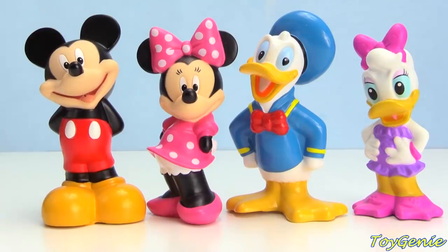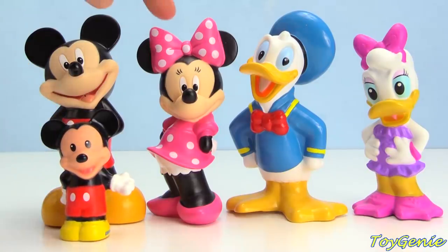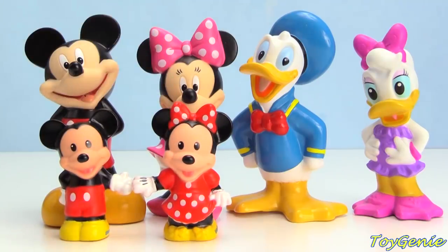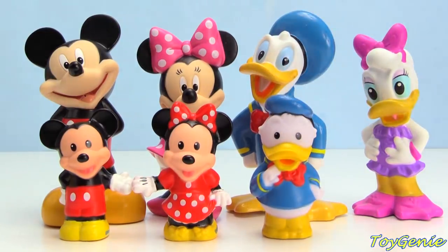Big Mickey. Little Mickey. Big Minnie. Little Minnie. Big Donald. Little Donald. Big Daisy.